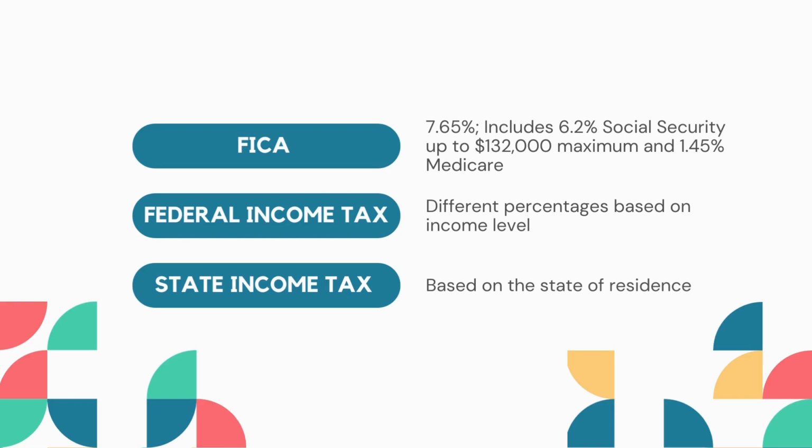Now, the federal income tax is based on your income level, with the more you make, the greater the percentage deducted and sent to the federal government. So someone who makes $30,000 a year is not going to pay as large of a percentage as someone who makes $60,000 a year.